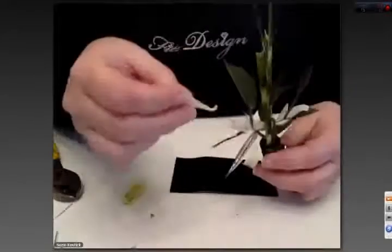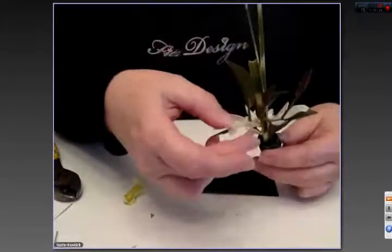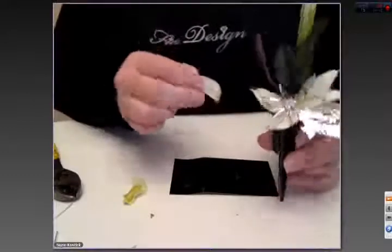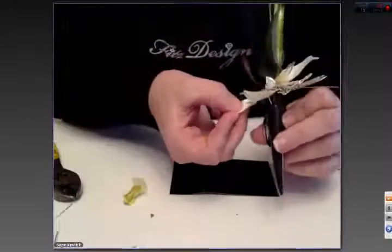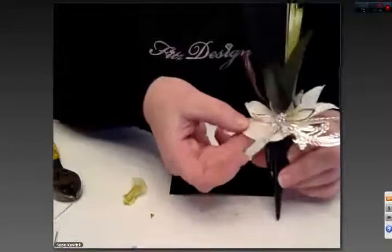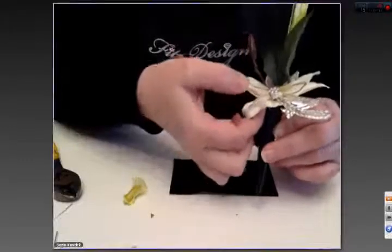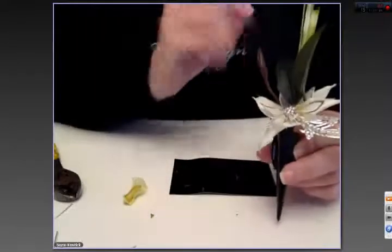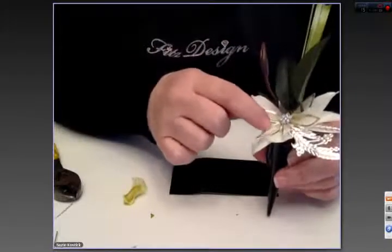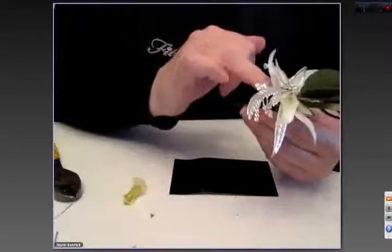I'm going to turn here, come in underneath and behind. See the effect that that's creating? Underneath and behind. I've created just to make sure they get good contact in there. I've got glue on both the top and the bottom of the petal, so it's touching the actual blossom here, the foliage blossom, as well as the underside of the stem.